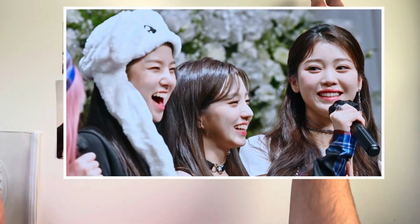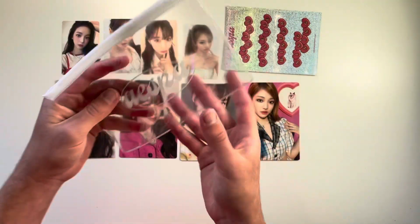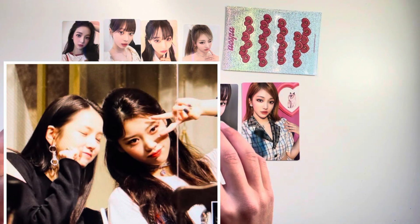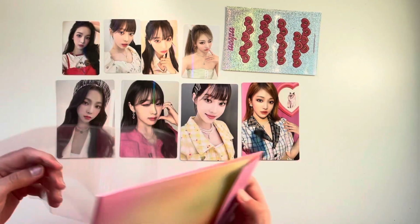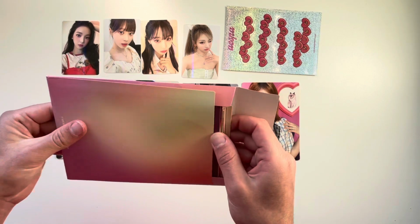Okay. And then here is the pouch once again. This is super cute too. Give me ideas in the comments what I could do with this. This is really cute. And then we have a postcard set. Oh my god. I'm so excited to store all these in my binders. I am definitely keeping OT4 because this set is just too gorgeous.